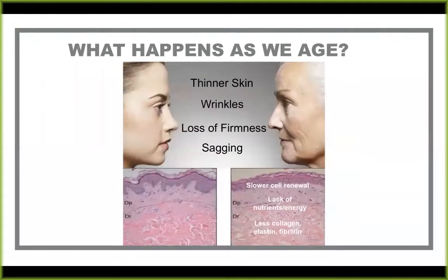So how does youth work to provide such amazing results? The key to beautiful, younger looking skin is really cellular renewal. As we age, critical processes that help keep our skin looking healthy and youthful really just slow down. And as this slows, it leads to a loss of radiance and that really youthful glow.